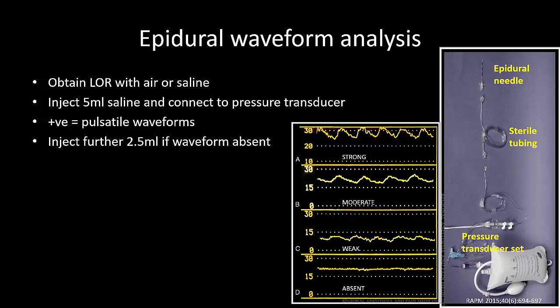Now, other methods have been described to overcome the limitations of loss of resistance. One such method is epidural waveform analysis, which only requires a pressure transducer kit and a length of sterile tubing to connect it to the hub of the epidural needle. This makes it accessible to almost everyone. The presence of a pulsatile waveform indicates that the tip lies within the epidural space, and this has been shown to have good positive predictive value, although still not completely infallible.